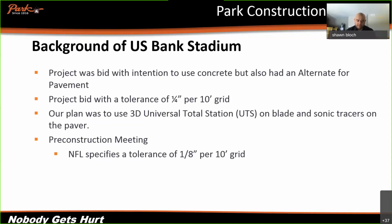And the guy from the NFL, wearing a 1980s blue jacket that just had the NFL logo on it, stands up and says, "Your tolerance is 1/8 of an inch for a 10-foot grid." We showed him the spec, we had it there, and he said, "Oh, this is what the spec's saying." And he goes, "I don't care what that says. The NFL expects 1/8 of an inch for all their playing surfaces, and that's what we're going to get."